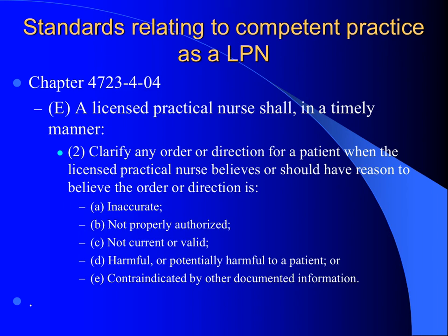A licensed practical nurse shall, in a timely manner, clarify any order or direction for a patient when the licensed practical nurse believes or should have reason to believe the order or direction is inaccurate, not properly authorized, not current or valid, harmful or potentially harmful to a patient, or contraindicated by other documented information.